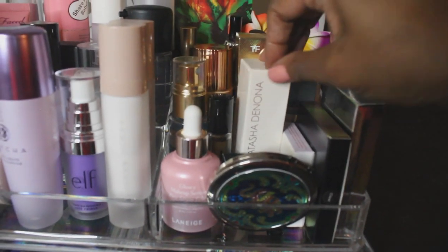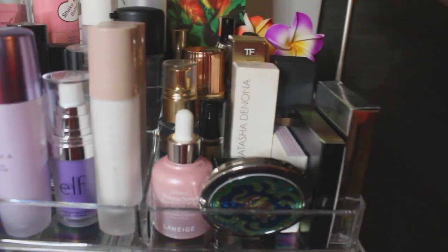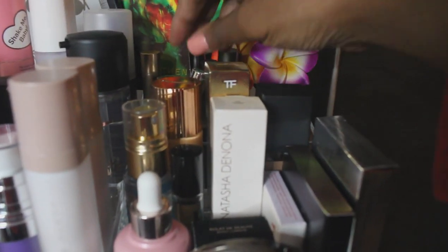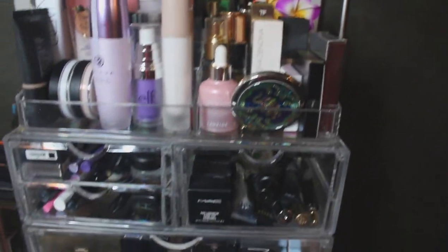Again, I keep the boxes. For most things, this is my glow boost here. These are some other glows here. And then back here, I have just kind of a matte primer, eyelash moisturizer, mascara. That's pretty much kind of a catch-all everything over there.